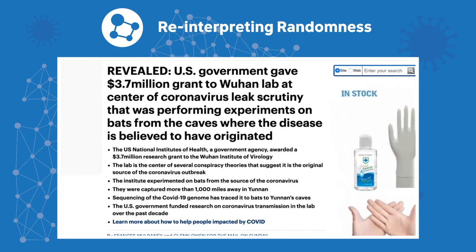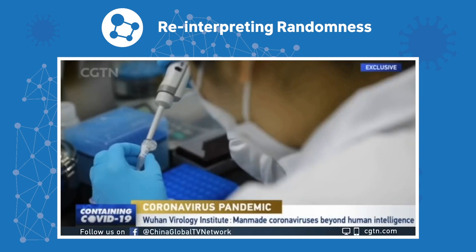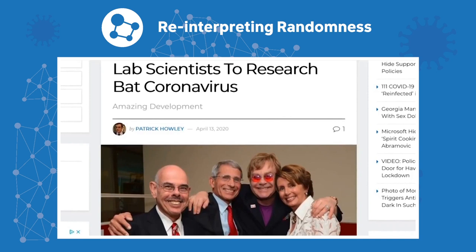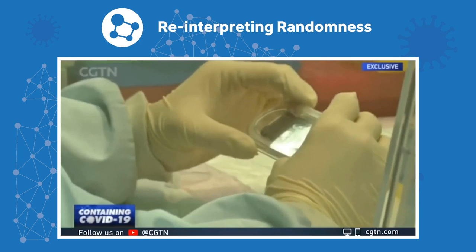$3.7 million flowed from the National Institutes of Health here in the U.S. to the Wuhan lab in China, the same lab where many people have said that this coronavirus infection first originated. We also now know that NIAID, the department associated with the National Institutes of Health, of which Dr. Anthony Fauci is in control, had already been conducting experiments with the Wuhan lab in the past in regard to coronavirus.